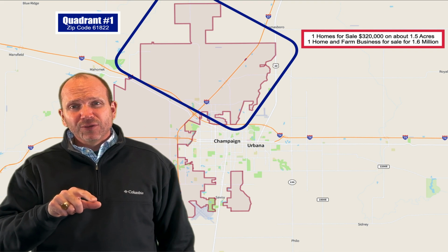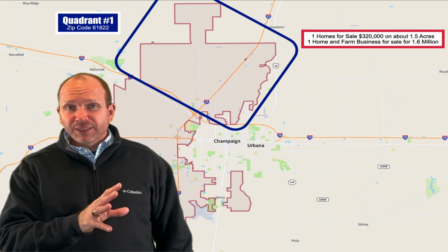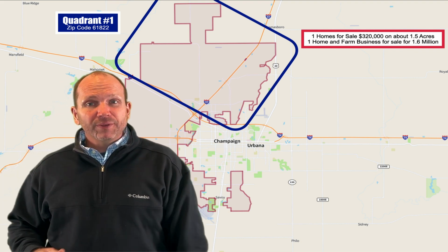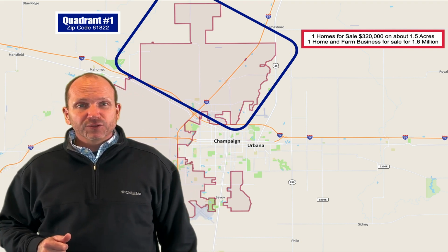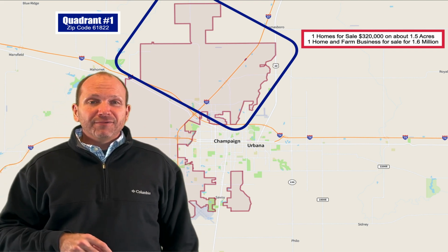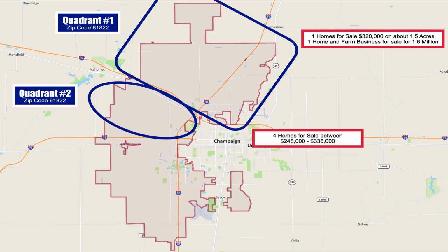It's not the newest house you've ever seen, but probably priced fairly for what it offers. The only other thing for sale out here is a residence on a lot of acreage, actually a big operating farm, and they're asking $1.6 million for that. So you're more likely to find farmland and farms for sale in this quadrant number one than you'll find houses.